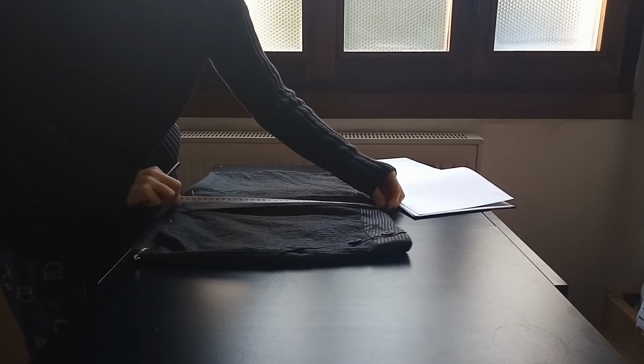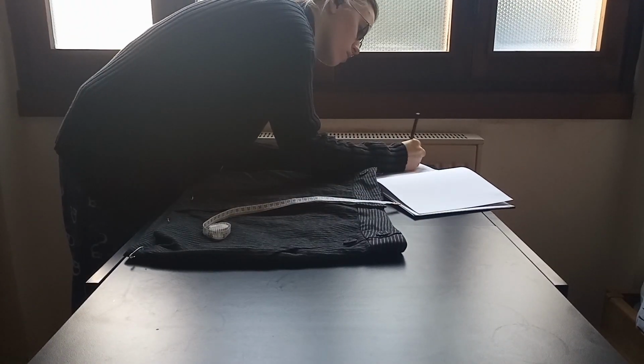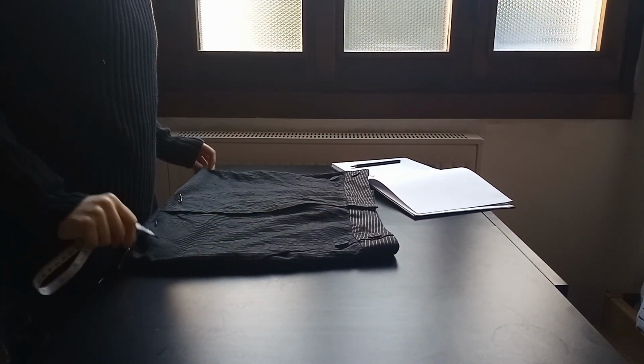I decided to note the measurements and more or less how I was dealing with this project for research purposes, I guess.